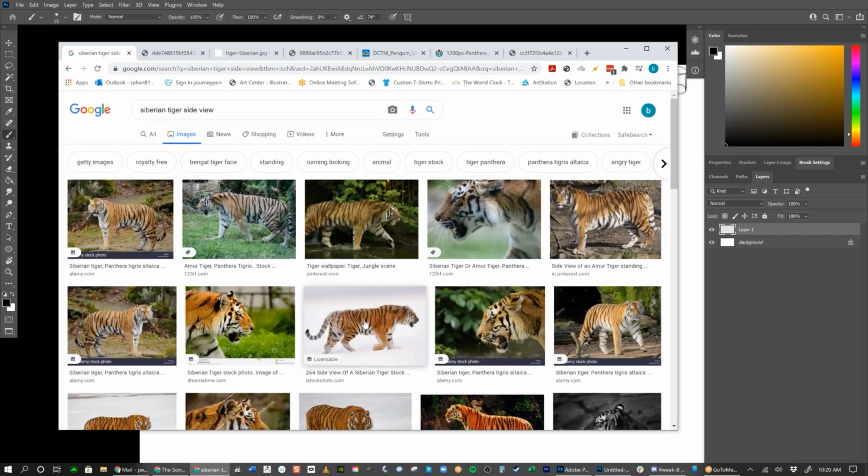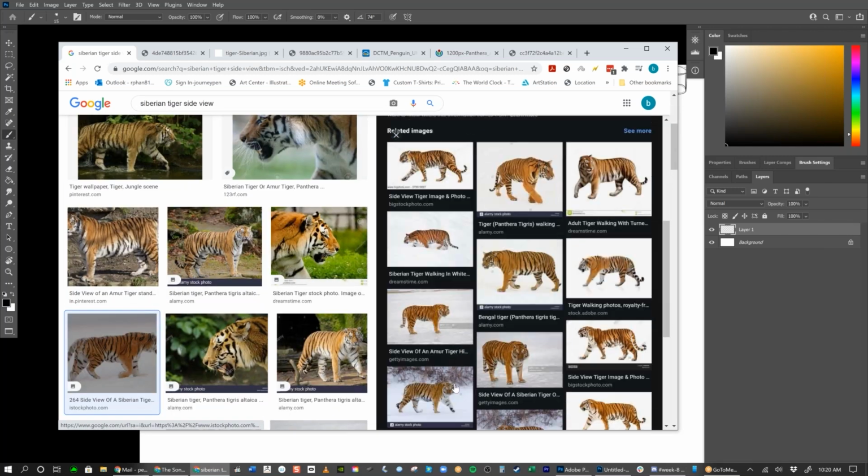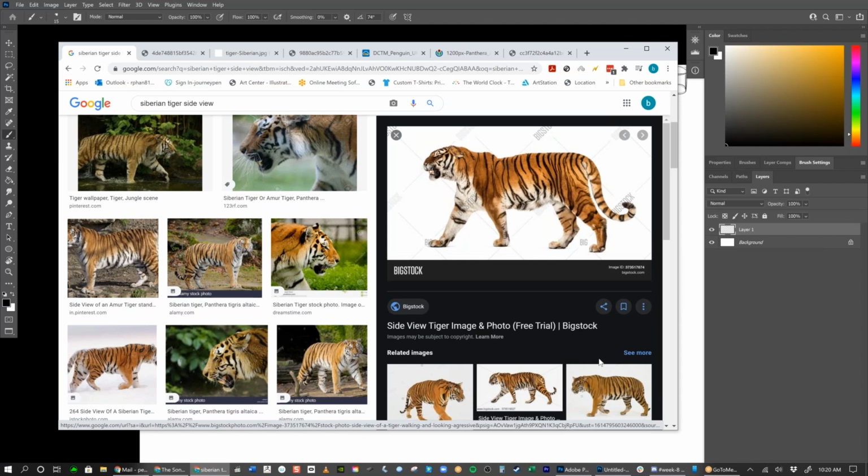Side view of the tiger. We have one that's kind of walking right here. Let's see if we can find one in a standing pose. That's not too bad either. That's pretty good.